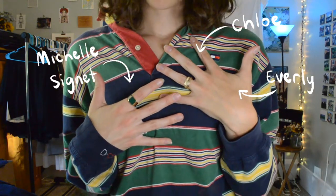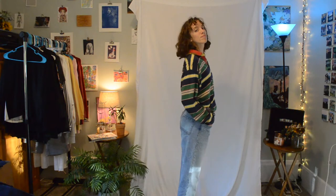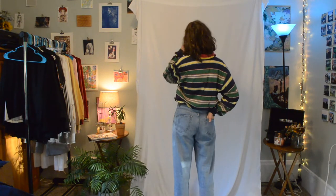The jewelry I paired with the fit are three of Ana Luisa's beautiful rings, the Chloe, the Everly, and my newest addition, the Michelle Signet ring. It's the perfect piece for this outfit because it matches the color, and I love a good color matching moment. I also love wearing it because I just think it looks super classy.